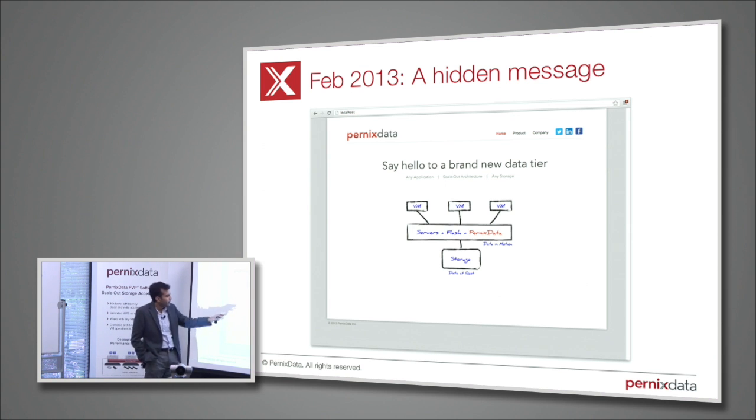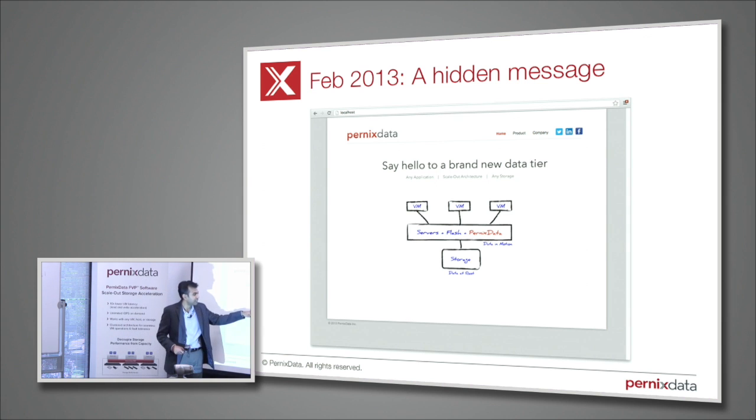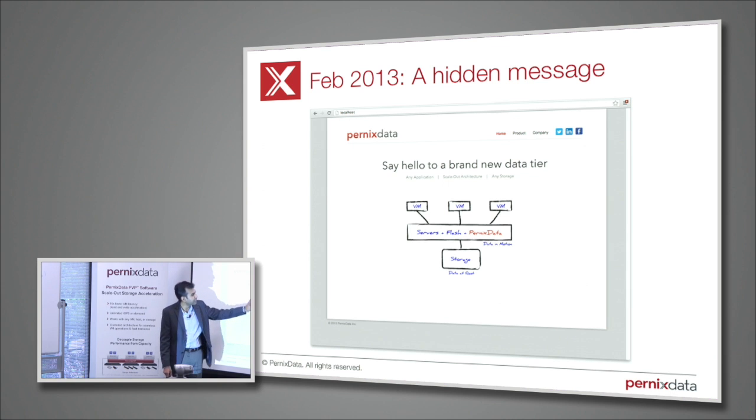Now, this is obvious. We say, well, you're running a bunch of VMs, and with servers plus flash plus PernixData FVP, you could create a data in motion tier in front of your data at rest tier. And then we left it at that. Why would you want to create your data in motion tier? Well, now we know, we can do acceleration at a crazy level that this tier can never match. But this was very tactical.